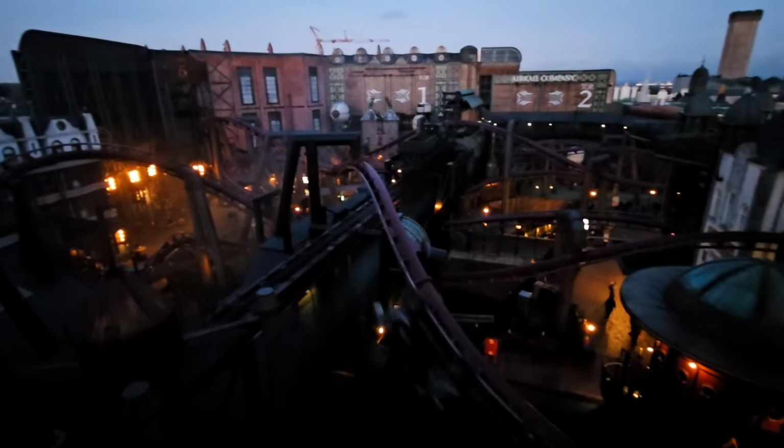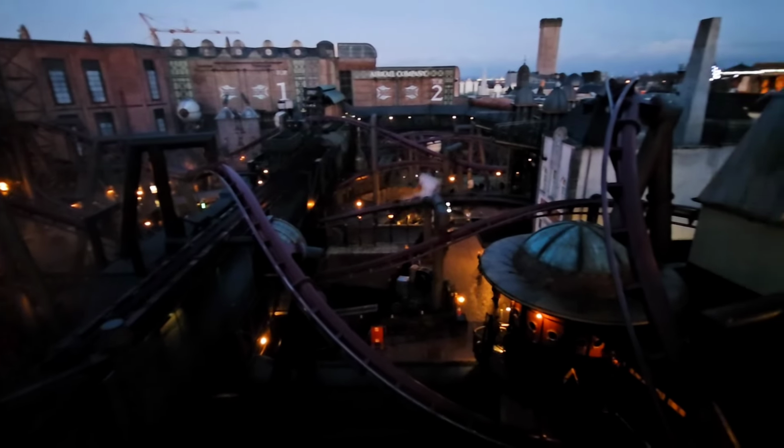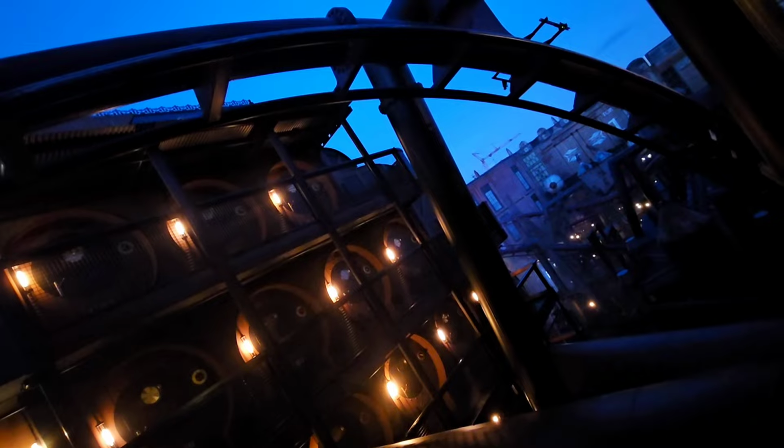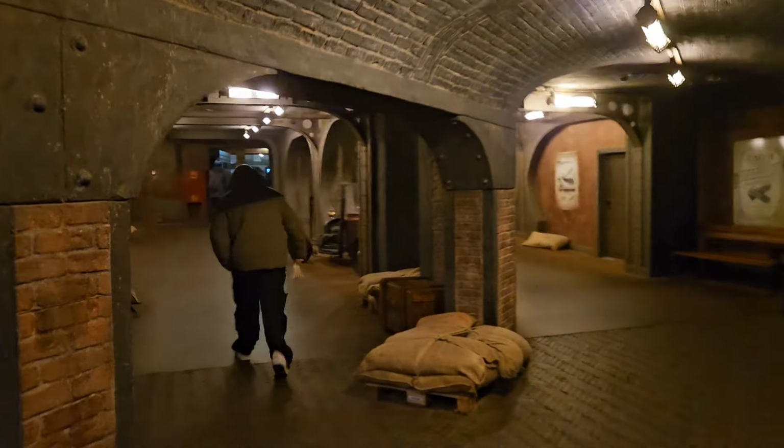How's this for a view? Wow. Right, back into the main park we go.